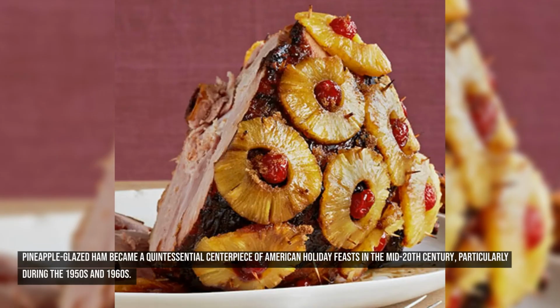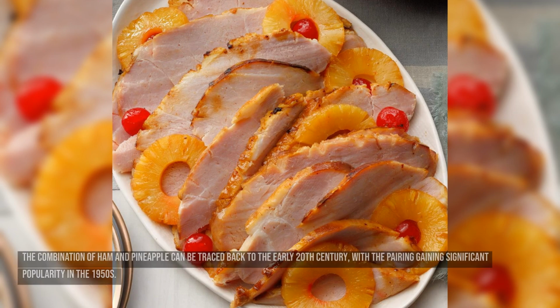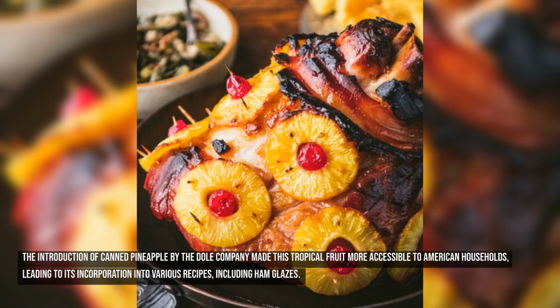Pineapple glazed ham became a quintessential centerpiece of American holiday feasts in the mid-20th century, particularly during the 1950s and 1960s. This dish features a baked ham adorned with pineapple rings, maraschino cherries, and a sweet glaze, creating a visually appealing and flavorful entree. The combination of ham and pineapple can be traced back to the early 20th century, with the pairing gaining significant popularity in the 1950s. The introduction of canned pineapple by the Dole Company made this tropical fruit more accessible to American households, leading to its incorporation into various recipes, including ham glazes.